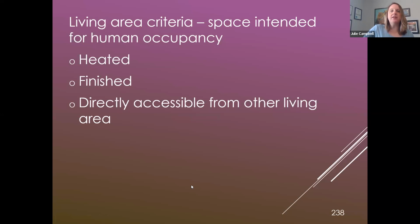The required ceiling height? Yep, look at your fingers up. Yep, 7 feet. The ceiling has to be at least 7 feet to count. Unless you're in an attic with a bonus room that has slope ceilings, then that can be 5 feet. Your slope ceilings can be 5 feet. And then the third criteria is it has to be directly accessible from other living area. So in other words, you need to be able to walk from finished heated room to finished heated room.